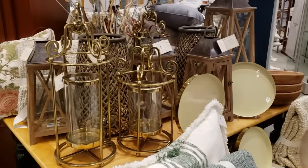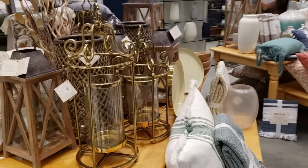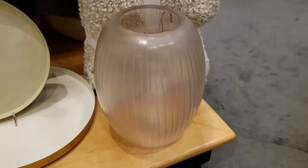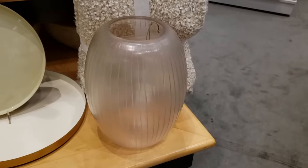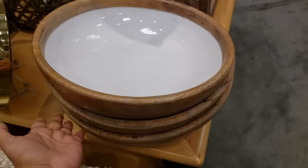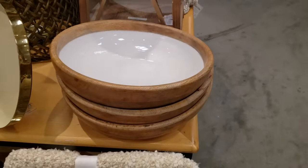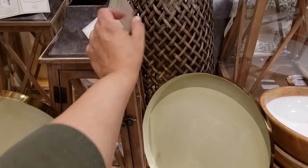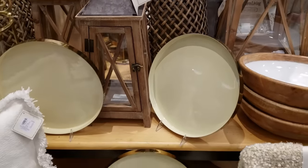But look right here. I love it, right? 150. 100. Look at that. That is actually really, really cool looking. 59 for that bowl. Love it. And look at that lantern. Oh my gosh. Now you could find lanterns like this in Burlington and they want 59.